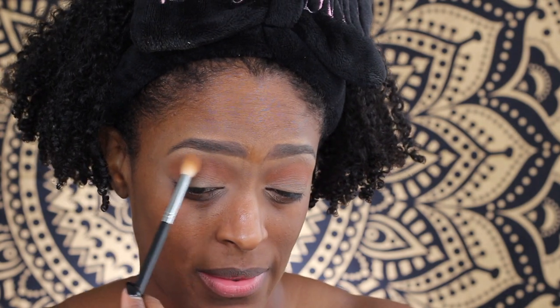So that's how that's looking. So now I'm just going to wipe this brush off a little bit and put it to the side because I will be grabbing it again. Now I'm going to go into another brush. And I'm going to go in with this shade Jamocha, which is the shade right next to Amber. I'm going to apply that right above where I had this shade here, just to blend out the edges, just so it's nice and soft.